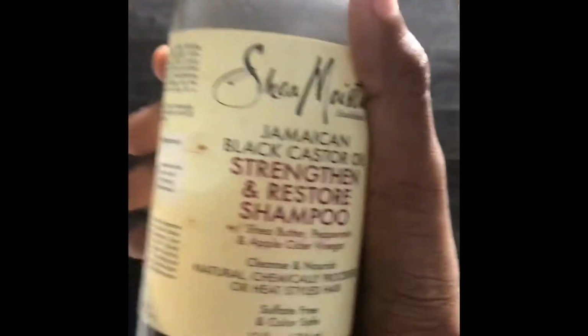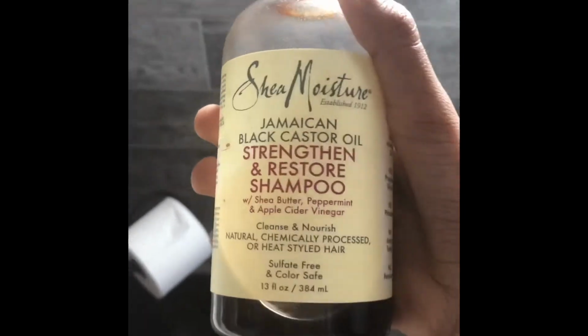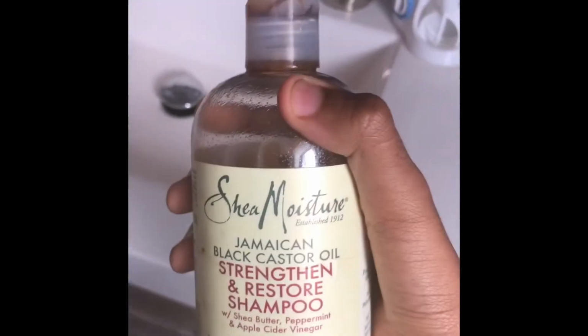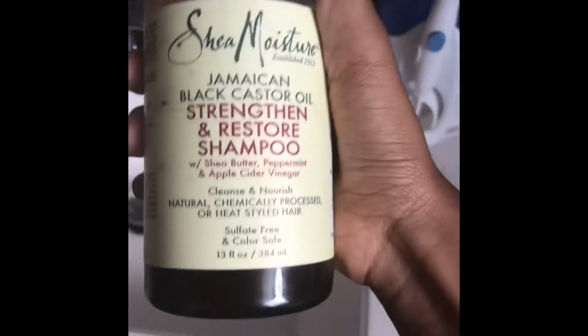So I use this Jamaican black castor oil when I wash my hair. I think you can find this in the beauty store. I have to ask my mom, but I will let you guys know eventually.